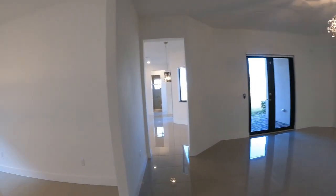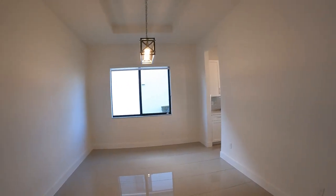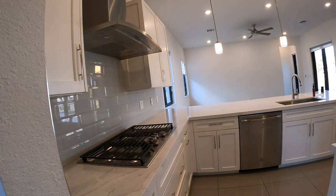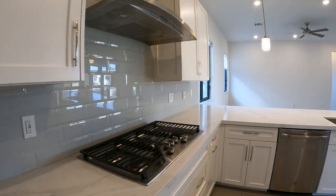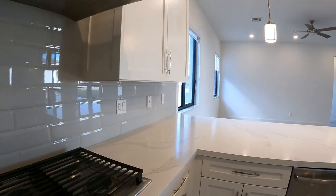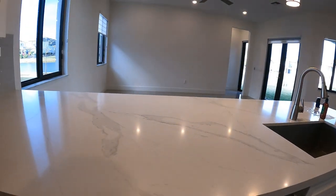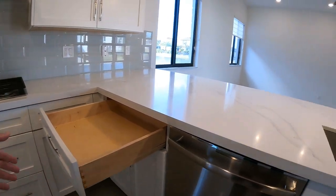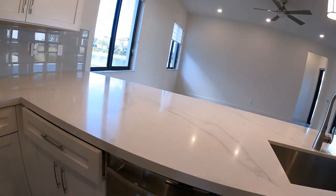Now we go into our formal dining. Tray ceilings, again. Beautiful floors, guys. I love these porcelain floors. And here we go. Nice. Nice gas for those of us that love to cook. Beautiful range hood. Quartz countertops, guys. Dovetail joints in the cabinets and all soft close.